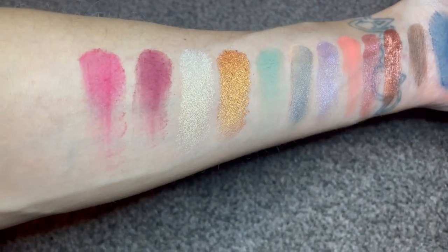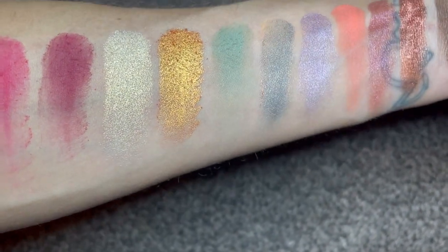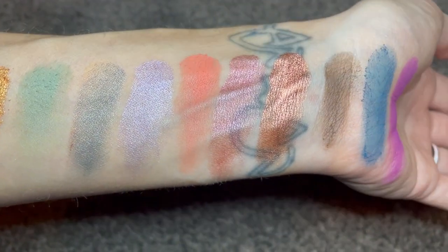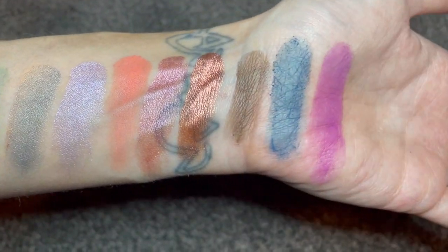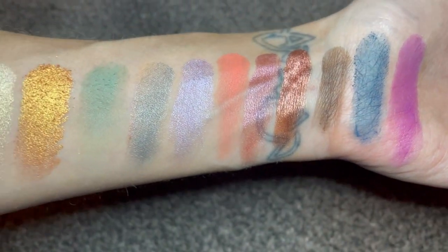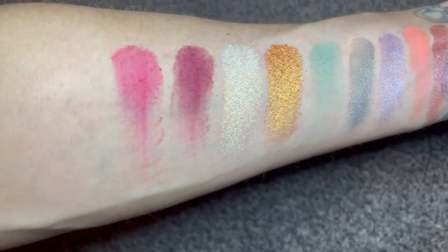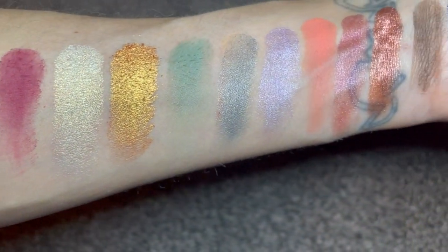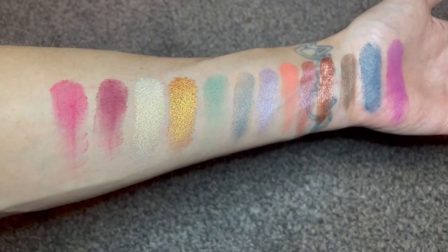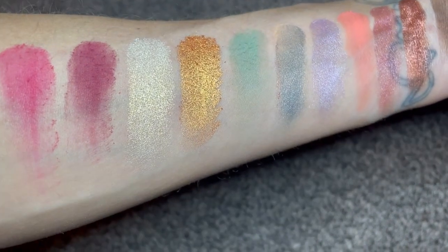The main thing to note with the swatches was that there was a dramatic difference in quality between the mattes and the metallics. The metallics were super pigmented, very opaque, very creamy, and just blindingly gorgeous. So I really like the look of the metallics. However, the mattes felt dry. They were lacking in pigment.